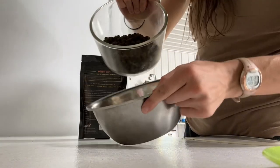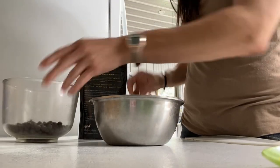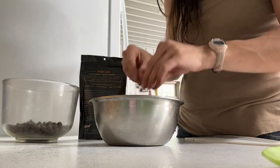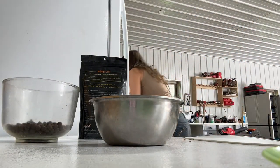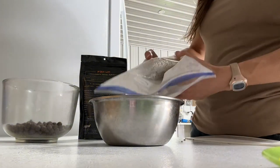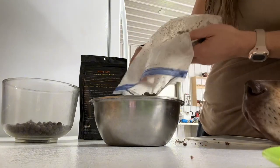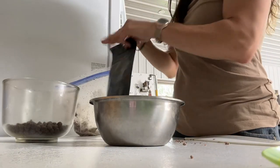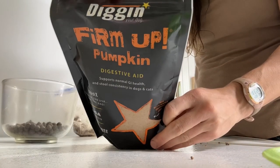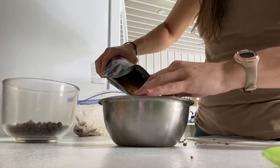So I'm just gonna put some dry food in here. And then here's her postnatal, and they don't terribly like it, so I just crumble it up. And then we give them some ground up venison or beef, whatever we have. And then also they can get some diarrhea after labor. So we like to put in this firm up. It helps things kind of get a little bit harder.